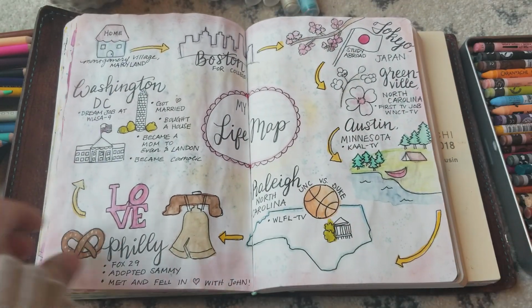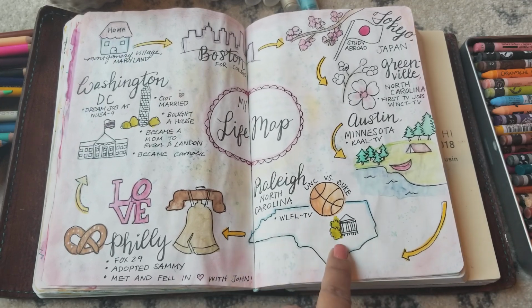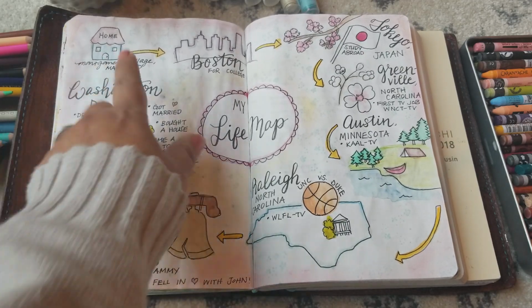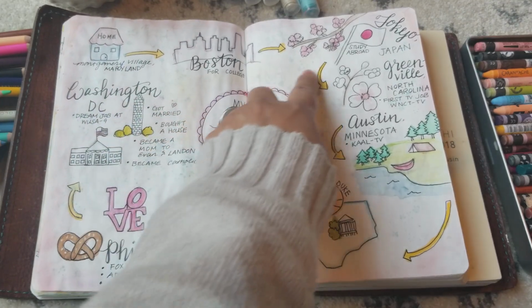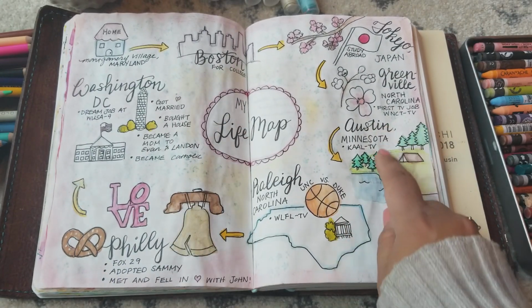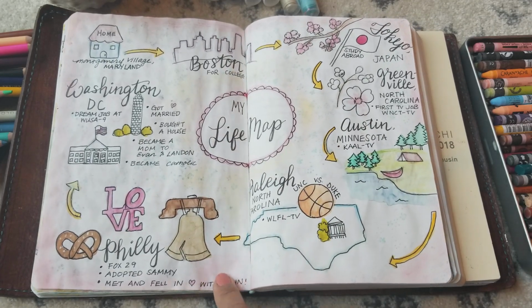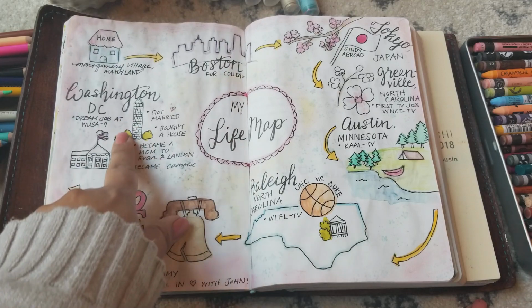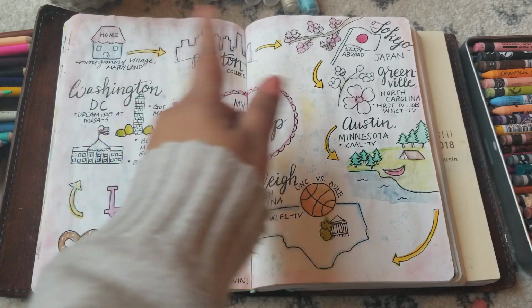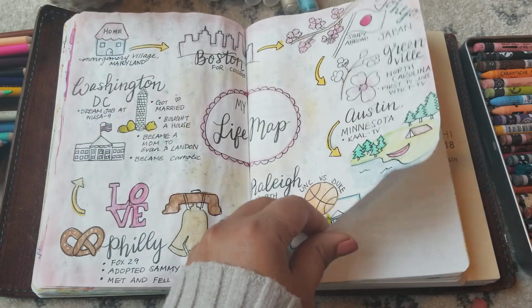This is something from that mixed media class. We were making maps, and I decided to do a life map of all the places I've lived since I left home. So I went from home to Boston for college, Tokyo for study abroad, Greenville, North Carolina, Austin, Minnesota, Raleigh, North Carolina, then Philadelphia, and then I moved to Washington, D.C., where I got married, bought a house, became a mom. So it's interesting to see this came full circle, and we're still living in D.C. right now.